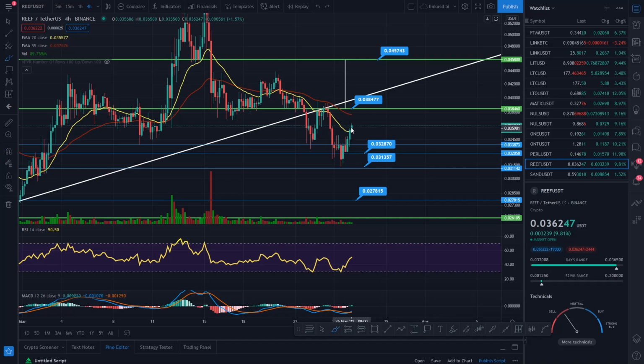We need to push up, back test this as support, get through this 55 EMA, back test that as some kind of support, and then hopefully break through this resistance here up at 0.38, and push on. You will see us fall back on it and back test it as support and then march on in this reversal trend.